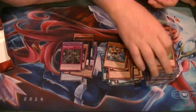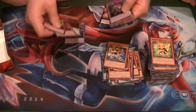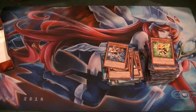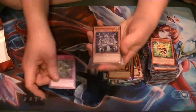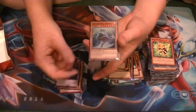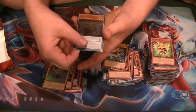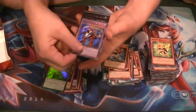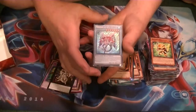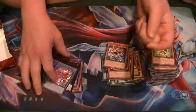Alrighty, so that was our Secrets of Eternity box opening. Let me just get all this situated real quickly. So for supers, we got Void Launch, Lightning Rod Lord, El Shaddoll Wendigo, Thunderclap Skywolf, Infernoid Antra. For ultras, we have Clefort Stealth, Rune Eyes Pendulum Dragon, Ultimate Rare Satellarknight Constellar Diamond, and we started off the box with our secret rare, Necroz of Gungnir.